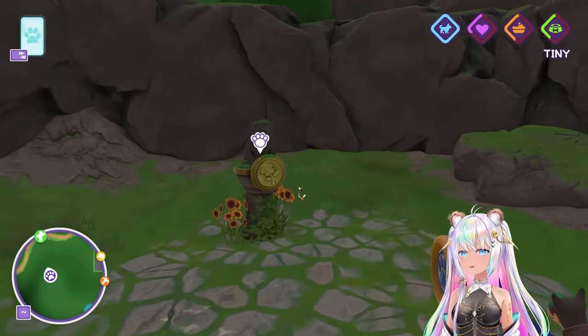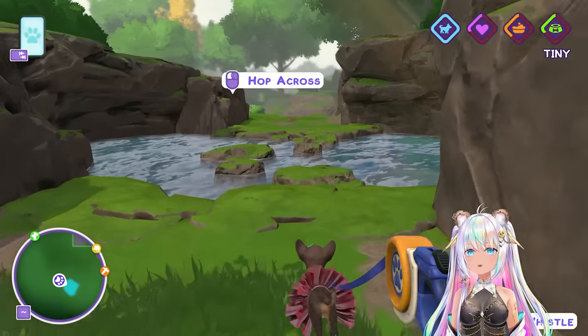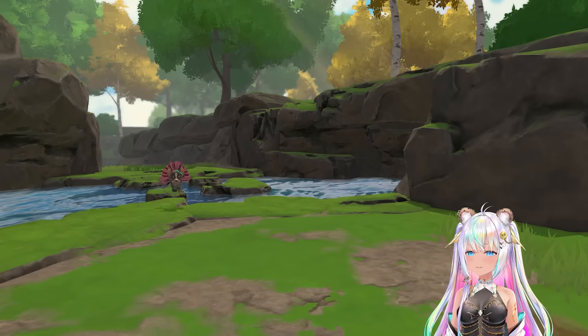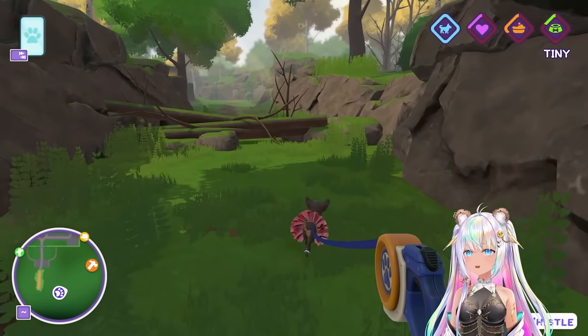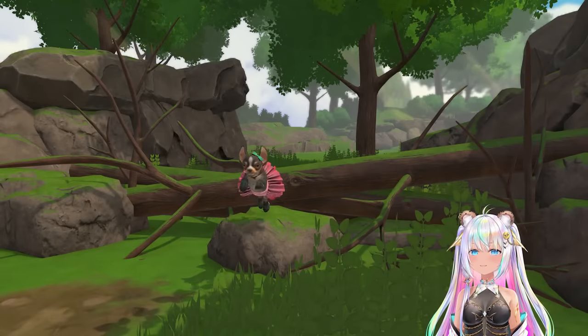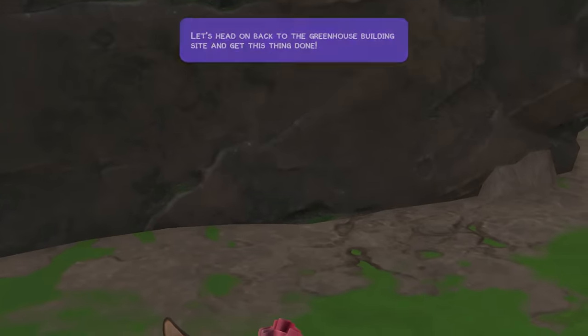One more. There's another one of those dog statues. Are we activating these? Maybe. Now we have to jump back across. There she goes. What about this? Do you think she can jump over this log? There she goes. All right, is this it, the last building supply? Just what we needed. Head back to the greenhouse and get this thing done.